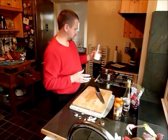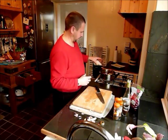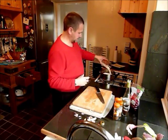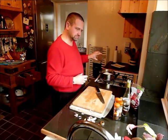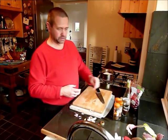So I've got 8 ounces of white sugar, which I think is probably more than enough. Remember, I'm doing this off the top of my head, but I'm going to put it all in, I think. It's going to make it pretty sweet, but there we go. Okay, so we've got 8 ounces of white sugar.